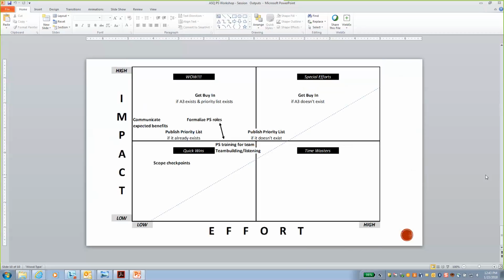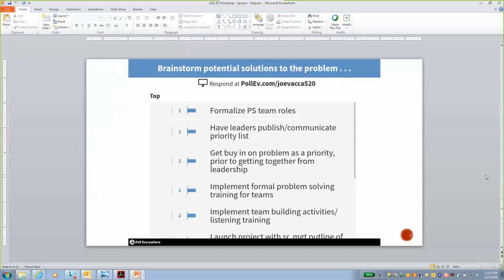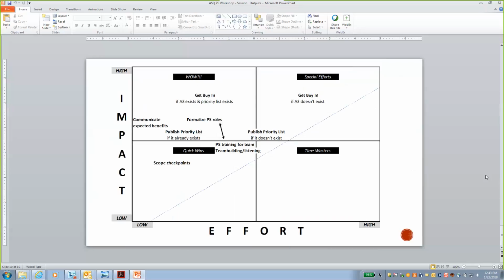So again, this was just me typing on the screen. I think it was just a PowerPoint in real time, and as people had these top themes, formalized PS roles, I would ask them to place it on the chart. You can actually do this piece in Poll Everywhere too if you wanted to.